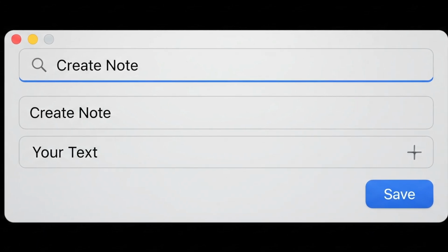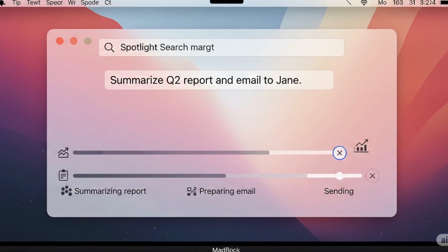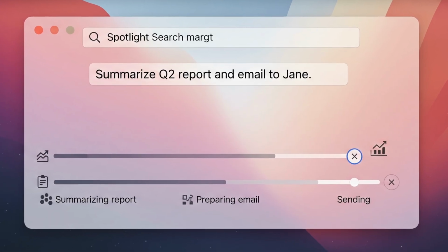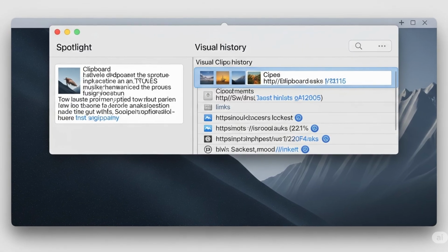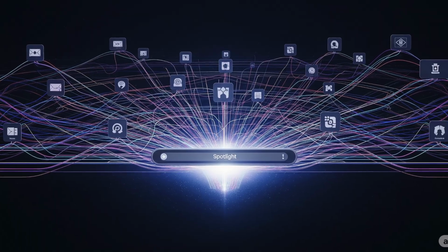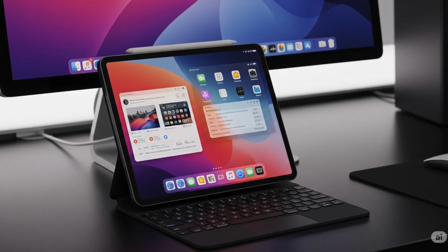In macOS Tahoe, Spotlight can now perform hundreds of actions directly within the search bar without you ever needing to open an app. You can send an email, create a note, or even run complex shortcuts. For example, you could type, "Summarize this document and email it to Jane," and Spotlight will just do it. It learns your routines, surfaces personalized actions, and with new quick keys, you can perform actions even faster. It even includes your clipboard history.